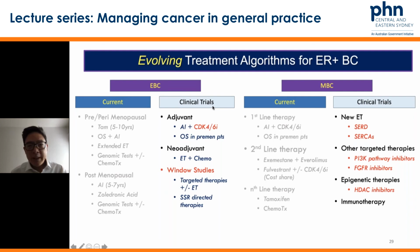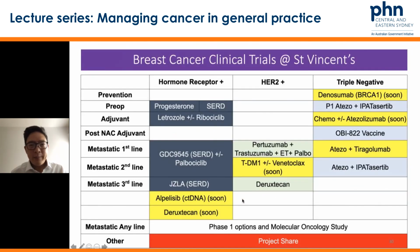And there's also clinical trials in the adjuvant setting, or for early-stage breast cancer, but less so. But certainly as CDK4/6 inhibitors have been shown to be of benefit in a metastatic setting, they're now being evaluated in the adjuvant setting as well. So this is just a summary of some of the breast cancer trials we have at St. Vincent's. As mentioned before, it's an active space.